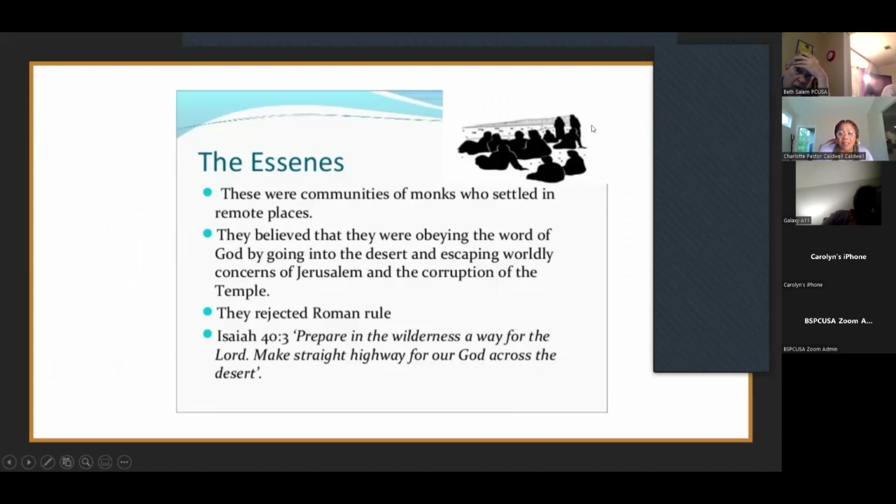So this is the final slide, if I'm not mistaken. I wanted to give you some information on the Essenes. These were communities of monks who settled in remote places. They believed that they were obeying the word of God by going into the desert and escaping worldly concerns of Jerusalem and the corruption of the temple. We know Jesus beat the snot out of people because of the corruption that was in the temple. They also rejected Roman rule. And one of the things they focused on, Isaiah 40:3: Prepare in the wilderness a way for the Lord, make straight a highway for our God across the desert.